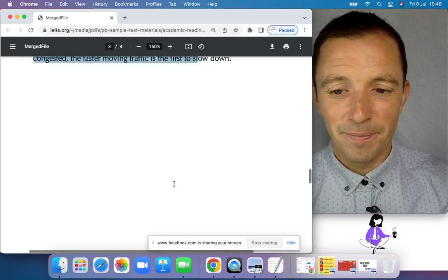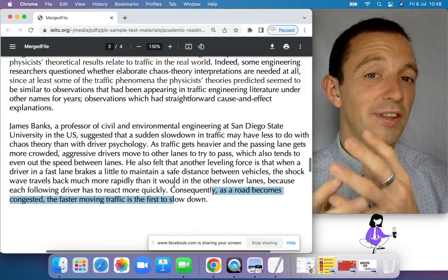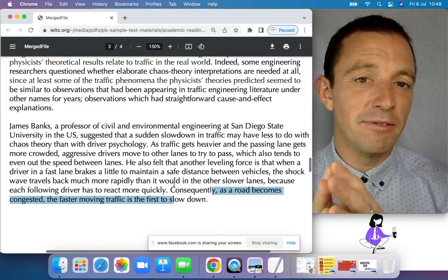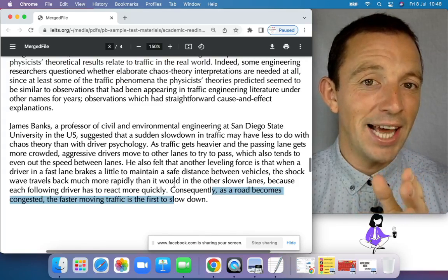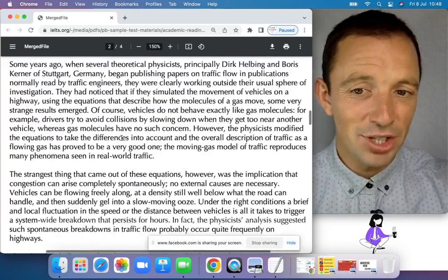Very difficult. Very, very difficult. And my interpretation of this is one theory where the man is suggesting that the fast cars and the aggressive drivers move into the fast lane, and when the fast cars want to stop, this has a big impact on that lane. So I don't know if we can find the correct answer here, but let's check.